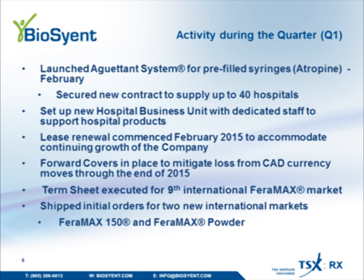We also set up a whole new hospital business unit with dedicated staff to support our hospital products, those being the Agaton system, Cathogel, and Proctus M. And I will speak in a couple of minutes a little bit more about our go-to-market structure in the pharmaceutical business. During the quarter, our lease was renewed in our current premises, supporting a growing team of people that are working mostly in commercial activities, sales management, marketing, supply chain, and finance. We've taken on more space, and the lease commenced in February to accommodate this growth.